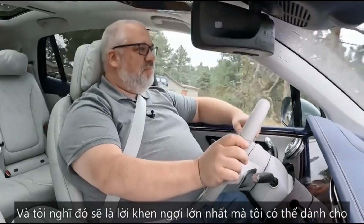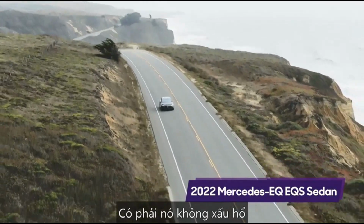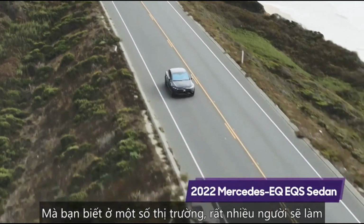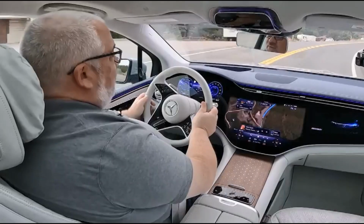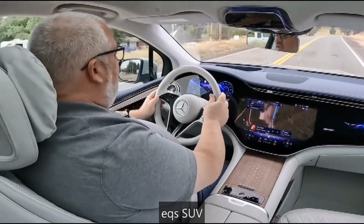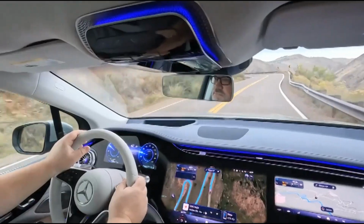And I think really the biggest praise I could have heaped on the EQS sedan was that it didn't embarrass itself when you took it up into mountain and canyon twisties, which in some markets a lot of people will do. So you need a vehicle that won't embarrass itself, and the EQS SUV really doesn't. It's composed, it's quiet, comfortable, handling's all right.